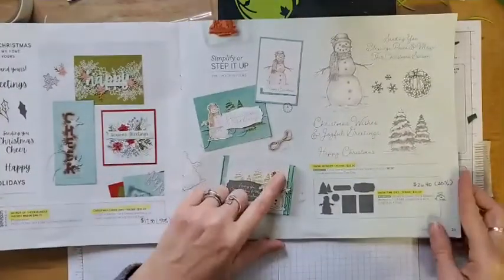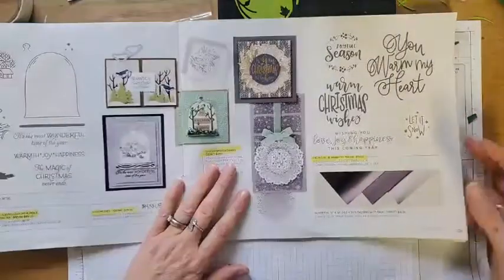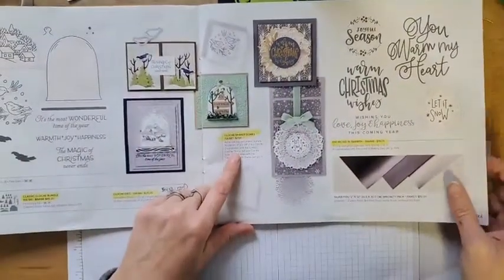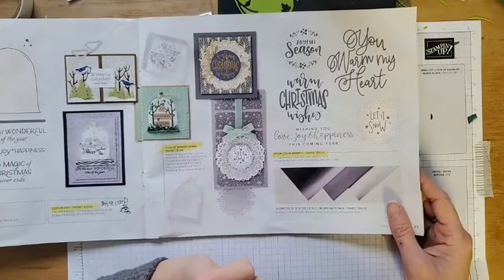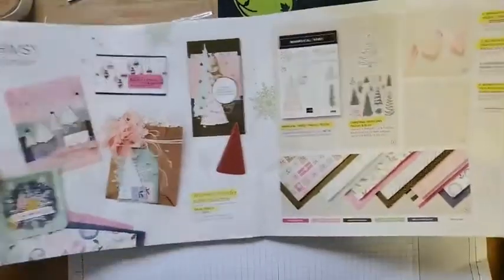Using that. Snow Wonder is retiring, and the dies are 20% off, so they're $26. This one is retiring. The whole thing is gone, even the bundle and all the pieces. The Shaker Domes are also retiring, and the Encircled in Warmth stamp set is retiring. This is a really good one, actually. I love that sentiment stamp set, so that one might be a good one to get.